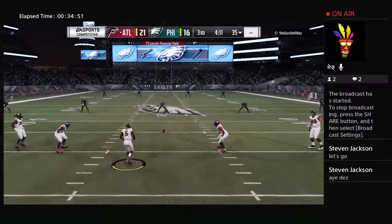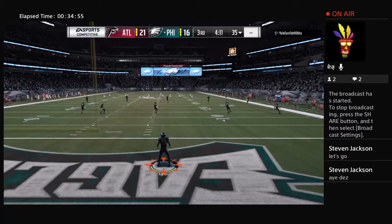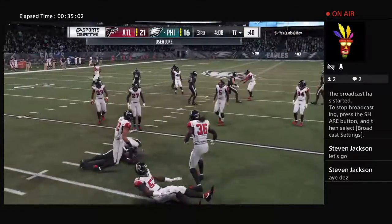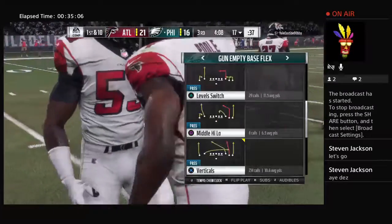Here's Bosher to kick it away. That'll be taken in the end zone. And he will be brought down here at about the 17-yard line. The Eagles coming out as they get ready.